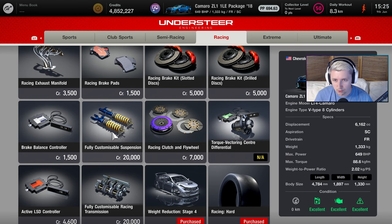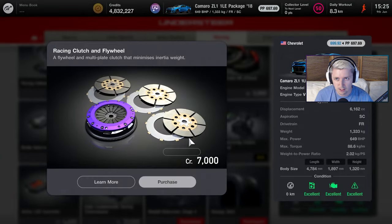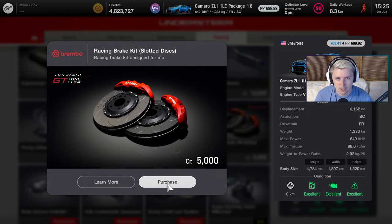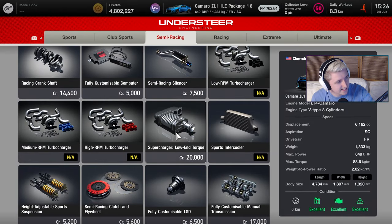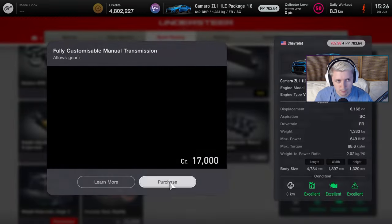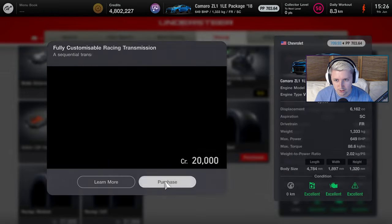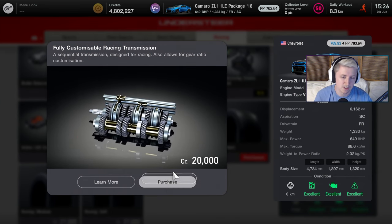Now, obviously, all of the racing stuff, fully customizable suspension, racing clutch and flywheel, brake balance controller, of course, racing brake kit. So the car itself is a 5-speed, but I've got a feeling that if I put this racing transmission in, it's gonna be 6-speed, but we'll see. It's not that big of a deal anyway, I think.